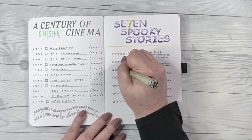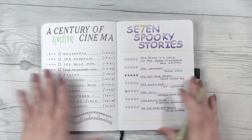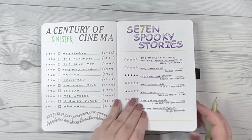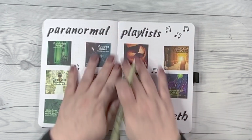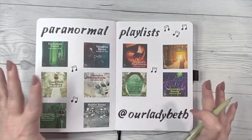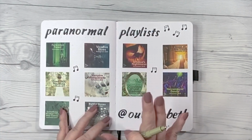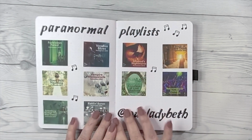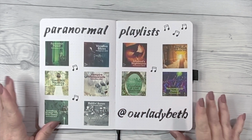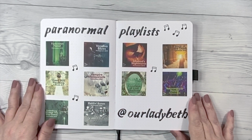Speaking of being a nerd, one of my favorite Halloween activities is building an annual paranormal playlist. Here are the covers for those playlists. All of them are public on Spotify and they date back to 2010. I skipped 2012 for some reason, but I wasn't bullet journaling then, so I can't pinpoint what held me up that year. Each one has a different vibe.